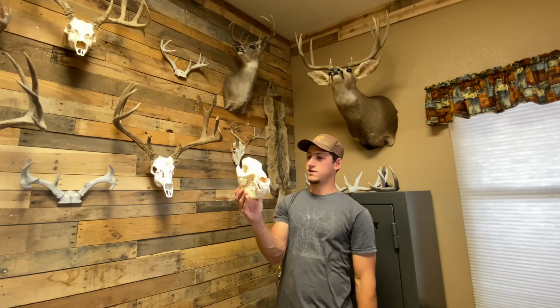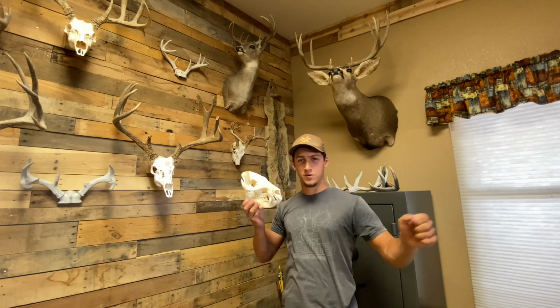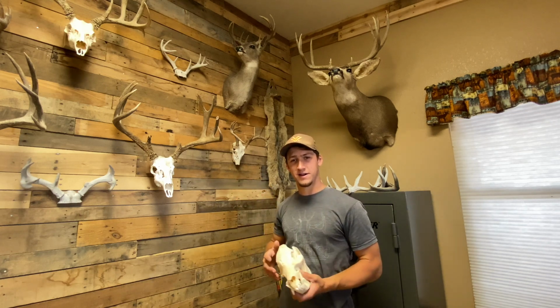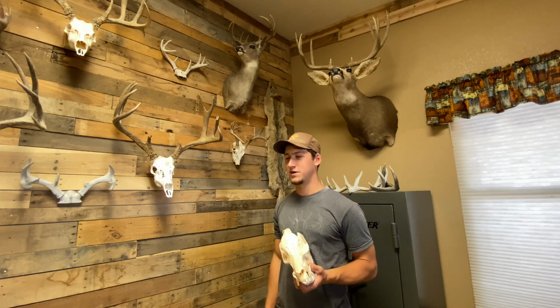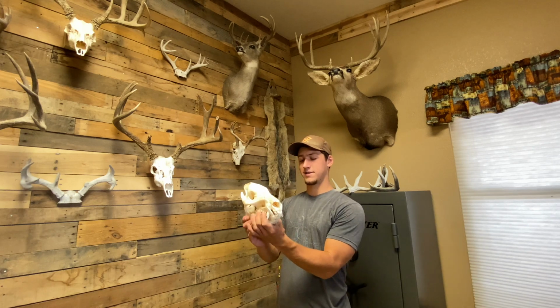So he shot this a while back, but it was kind of funny because he was pretty young then and he couldn't pull my bow back. And so I'd have to help him pull it back. We shot a few times at the target, and you can usually get really close to these things. So we shot it a few times at like 20, 30 yards. And we ended up getting in pretty close to this one. I think it was around 30 yards.